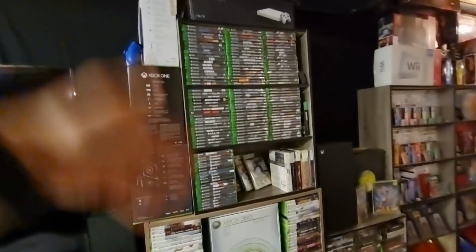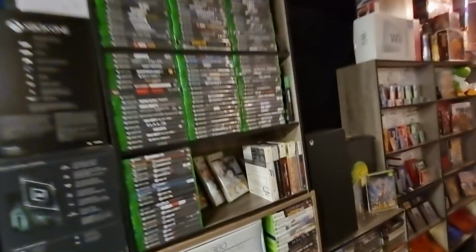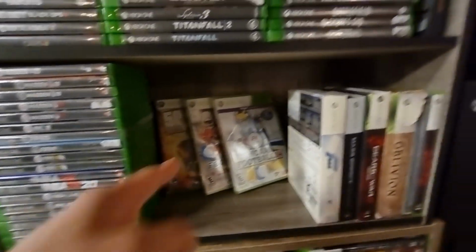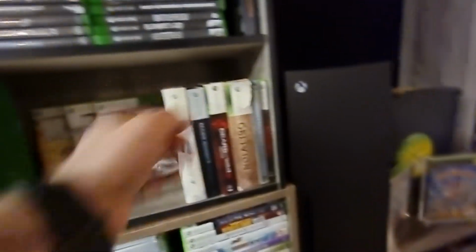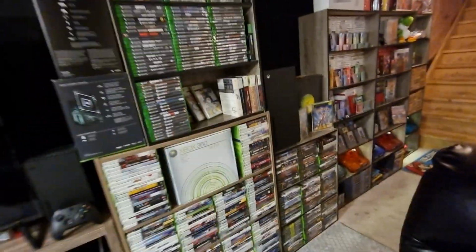So I have no idea. I'm not actively collecting anymore for it. There's nothing I want. Over here are the rare 360 games like NCAA Football 14. There's 13. There's Blood on the Sand, 50 cents. It's like a $100 game. Splatterhouse here, another relatively expensive game. So that's Xbox, that section there.